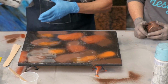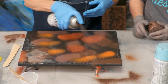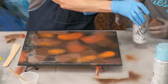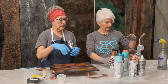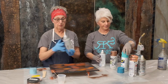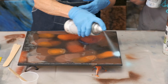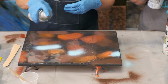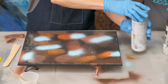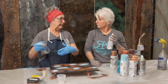Of course, it's going to kind of sit on the top because it's a metallic, so it's going to react a little differently than the regular spray paints. And then the aqua. That is aqua. Oh, my favorite, lagoon. This is lagoon. As I start pulling this, I will go back and add more.